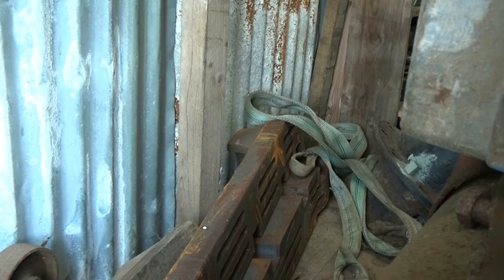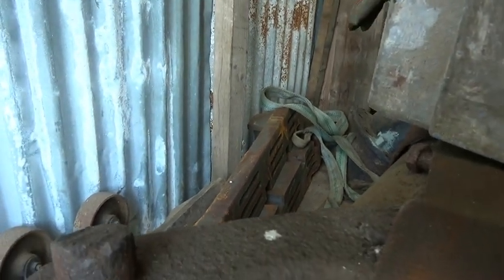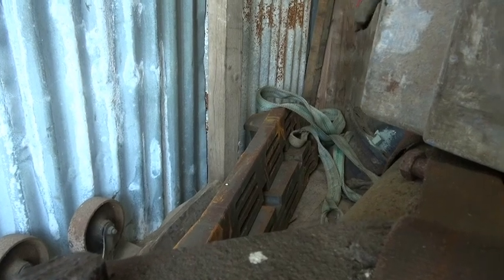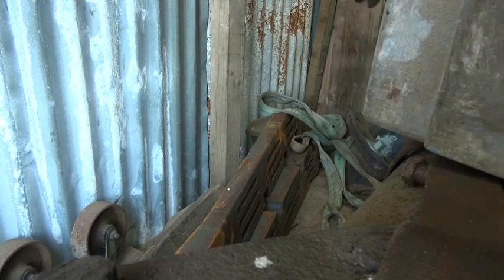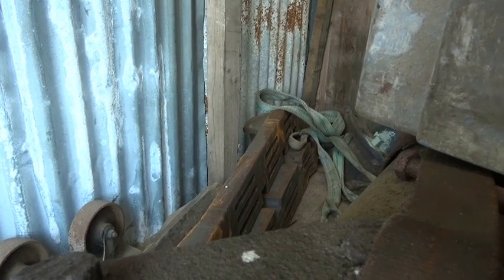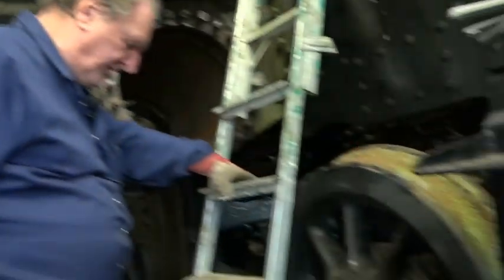These are the side bearers that hold the rocking grate and the fire grate on the locomotive. These are brand new castings, they're just rusty from the weather, it doesn't matter. There will be a slight amount of machining on that, and then they will go in above the ash pan. This big one here is the centre one.